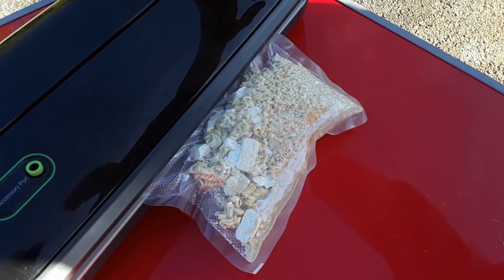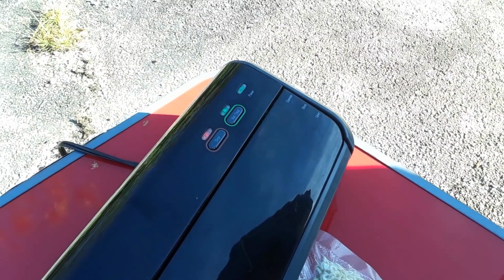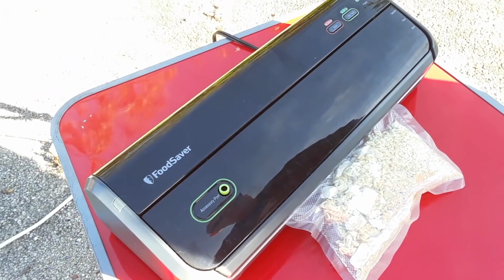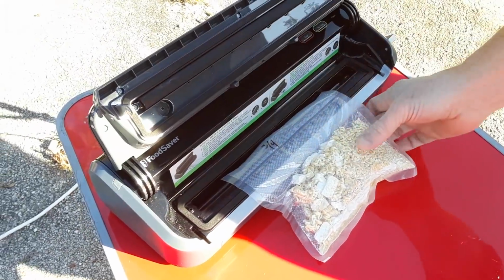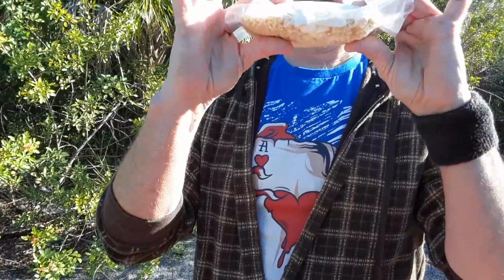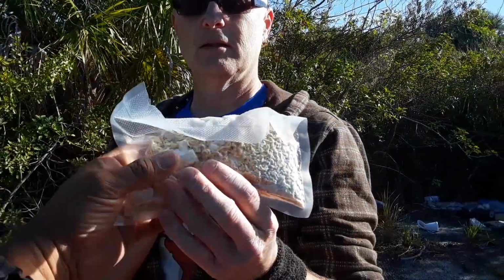Wow. And now this red light here shows that it's sealing the bag. So it's heating it up right now? It's heating up the plastic to create that air seal. And now, when you open this, you can hear it releasing all the air it just sucked out, and you've got a meal fairly flat that takes up no space. Wow, let me see that.